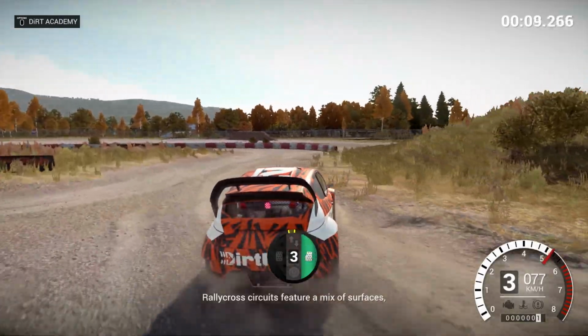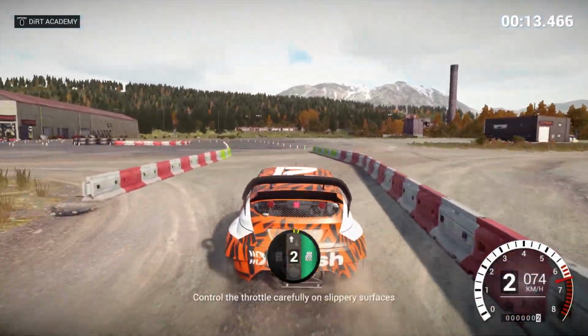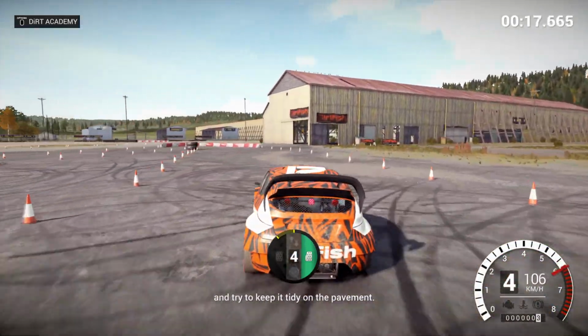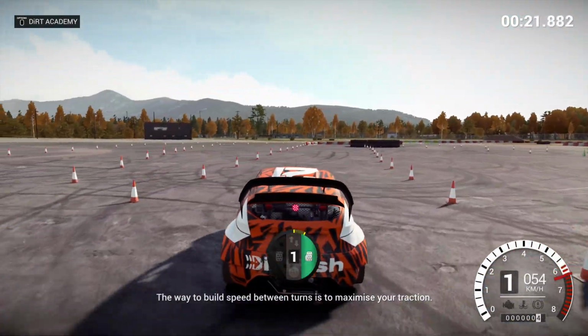Rallycross circuits feature a mix of surfaces, so being adaptable will be key to a fast time. Control the throttle carefully on slippery surfaces and try to keep it tucked in on the pavement. The way to build speed between turns is to maximize your traction.